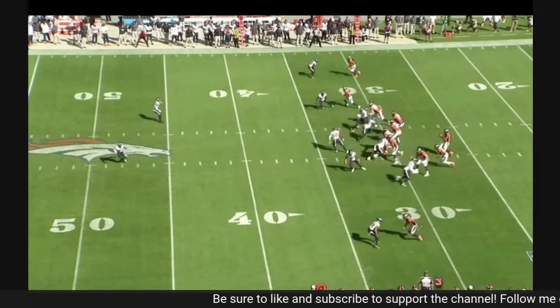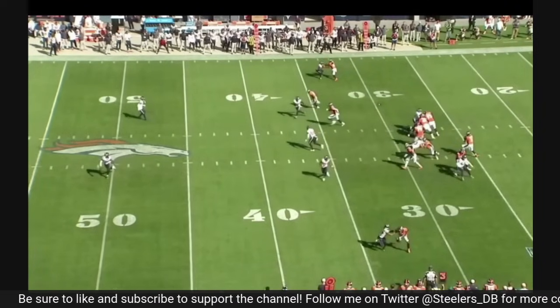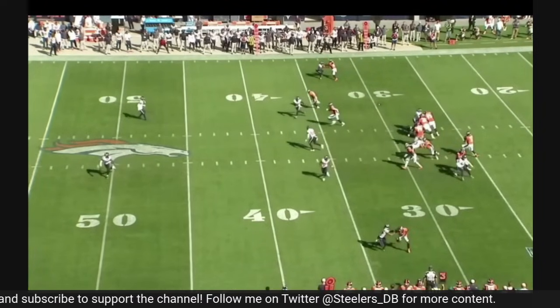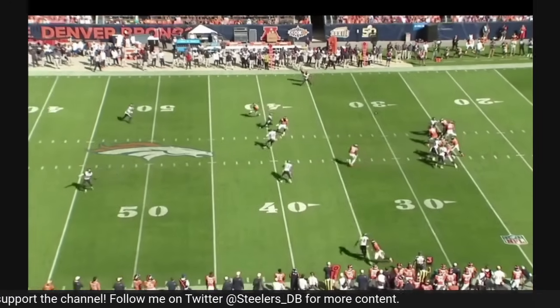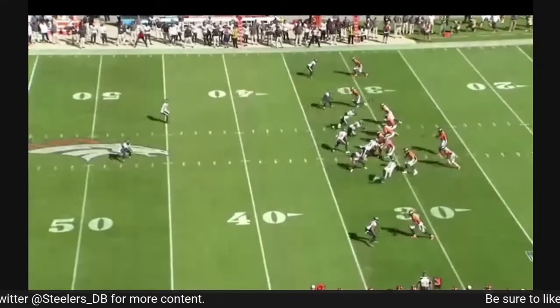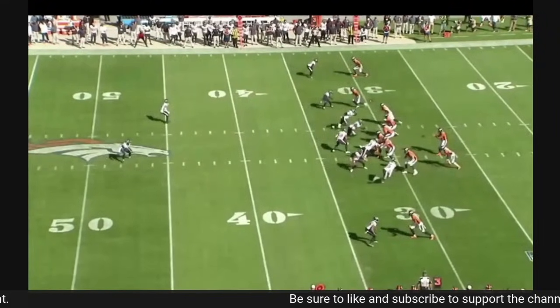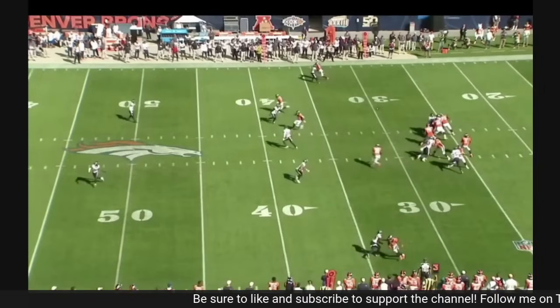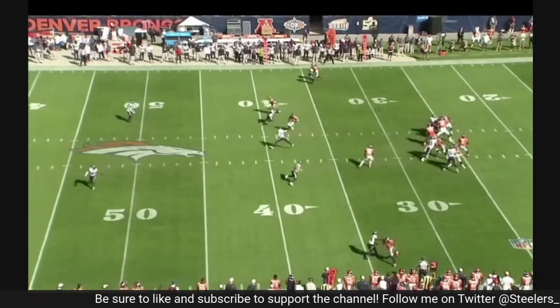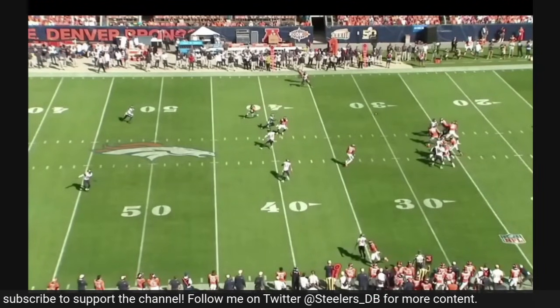So here's another Cover 2 rep, or I should say Tampa 2. This is against Russell Wilson and the Broncos. This is a 3rd and I think 8 or 10, and the Broncos are basically trying to run a Cover 2 beater. This is what I would call a spot and bang route combination. They're trying to get this tight end or number 3 receiver to sit at the sticks and run this bang 8 dig route right behind those guys.